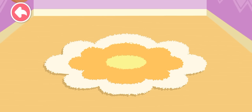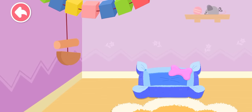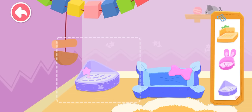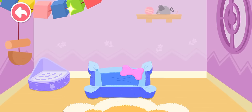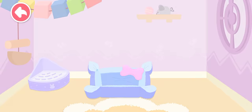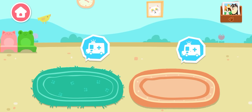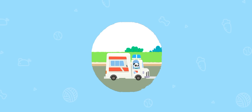This house looks great! The next little animal will be happy to live in it. Search and rescue stray animals. Be sure to care for animals.